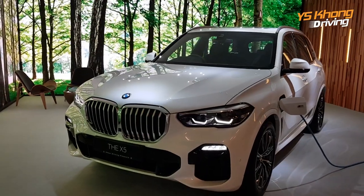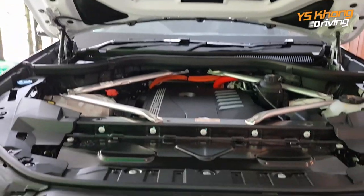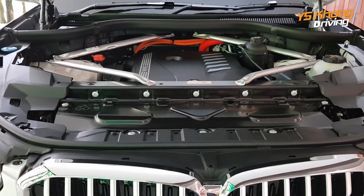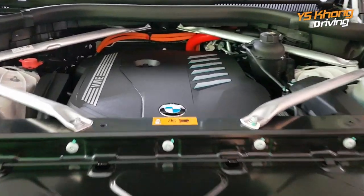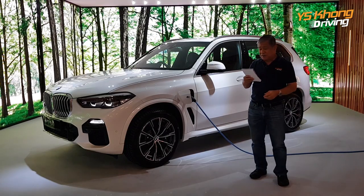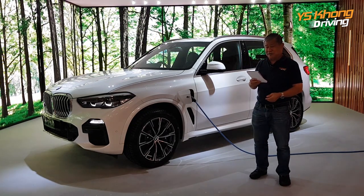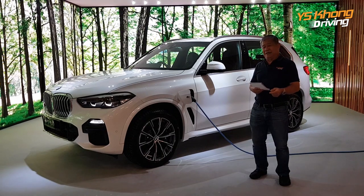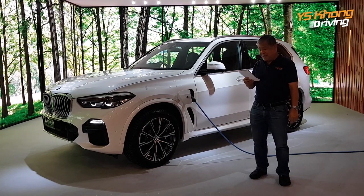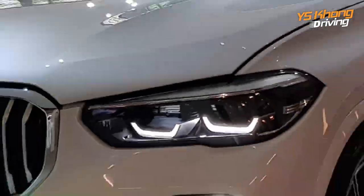New features on this car include adaptive LED lights, LED fog lights, 20-inch M light alloy wheels, and M Sport brakes. So powering this car is a 3-litre, 6-cylinder engine with turbocharger and also with the plug-in hybrid drive. Total of 394 horsepower and 600 newton meters of torque. Top speed is 235 kilometers per hour, and believe me, it is controlled electronically, and 0 to 100 is done in 5.6 seconds. This is almost supercar status, yeah?